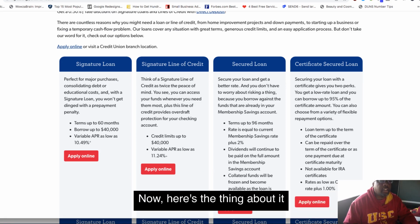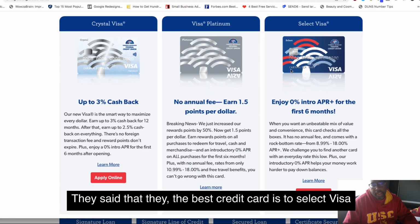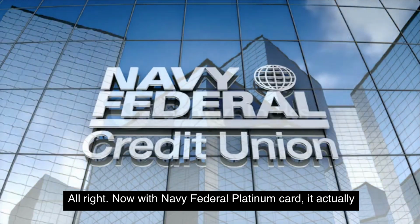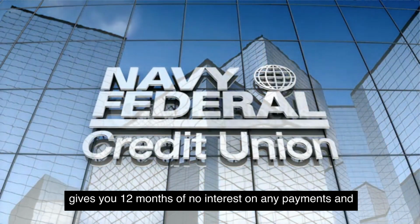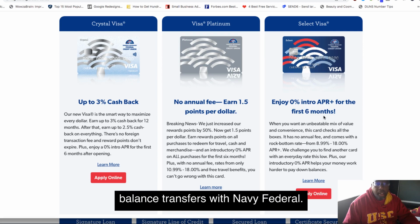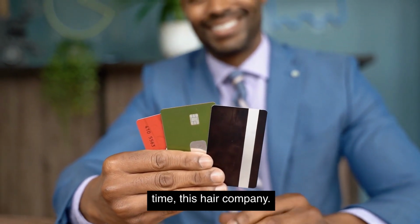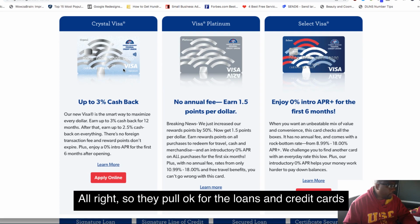Now, here's the thing about it. In reference to their credit cards, they said that their best credit card is the Select Visa because it gives you 6 months. Now, the Navy Federal Platinum card actually gives you 12 months of no interest on purchases or balance transfers. They only give you 6 months here. But at the same time, with this company, oh, by the way, here's something that you definitely need to know. They pull Experian.